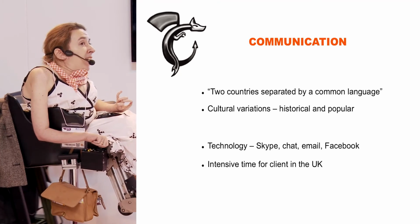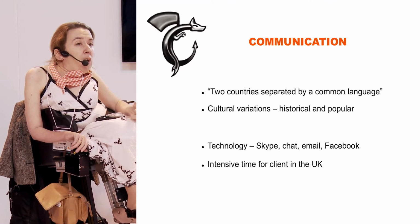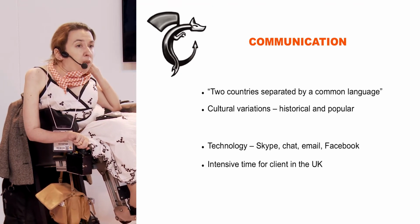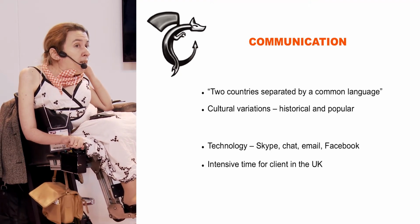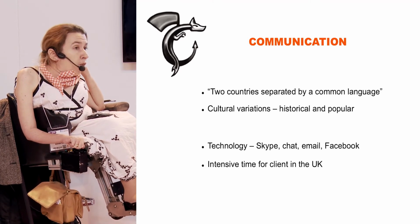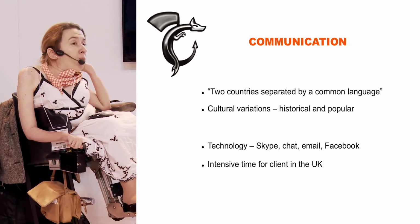The cultural variations. A lot of the advice we give, we use examples that come from everyday life. When you're talking to international clients, they don't have those same references. So it's important to know and understand their cultural references, both their historical culture, which can be sensitive, and also their popular culture.